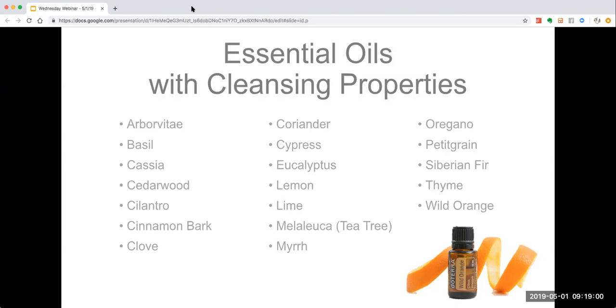Because what's so amazing about the essential oils is so many of them have antibacterial and antifungal and anti-whatever properties that you're going to want when you clean. So just grab any oil, really. Grab your oils. They're all sourced with the highest of chemical constituents with those antiseptic, antifungal, antibacterial properties.